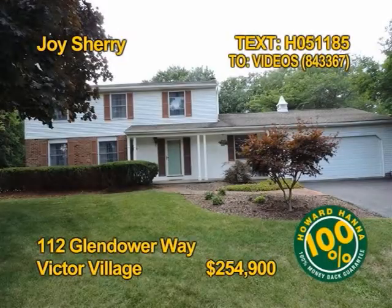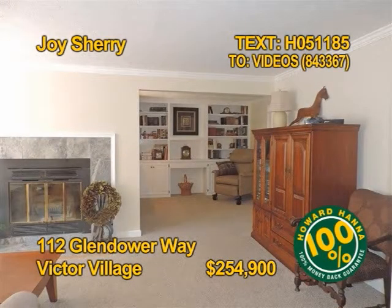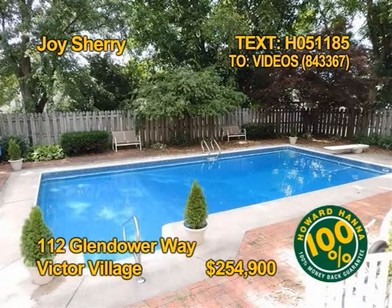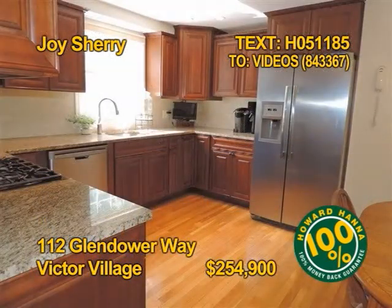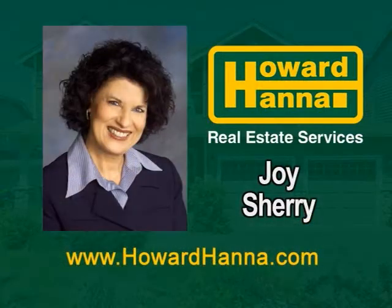You have to check out this move-in ready Village Colonial. Four bedrooms, two and a half baths, almost 2,200 square feet on a huge lot that includes this wonderful in-ground pool. All appliances stay in the cherry granite kitchen. Even the washer dryer stays. Arrange a tour soon with Joy Sherry.